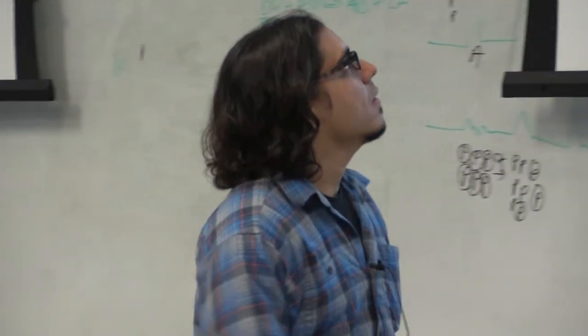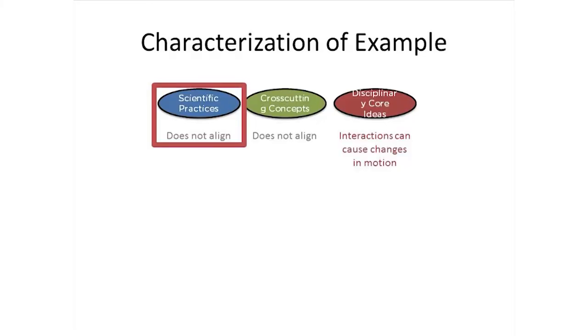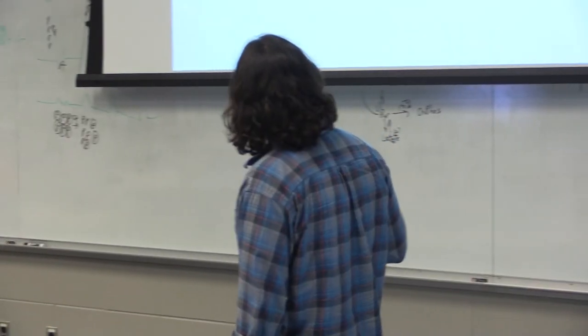And so we go back to this. I'm going to step over here because I've been talking to them. We go back to the three dimensions. And what we do is, I'll give you the punchline. It doesn't align with scientific practices. It doesn't align with cross-cutting concepts. But it does have this concept of interactions cause changes in motion, which is a big disciplinary core idea in physics. So how do we get here?